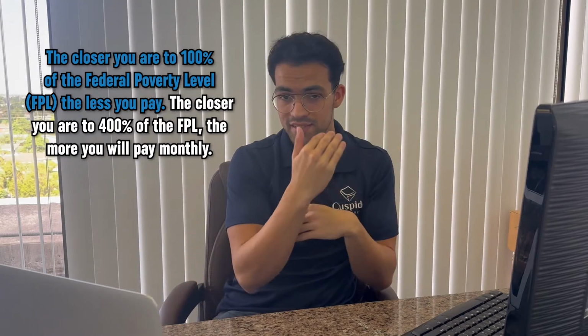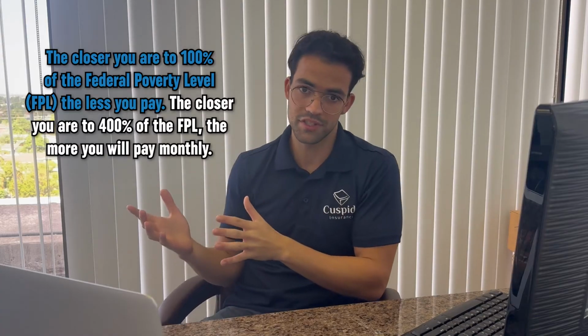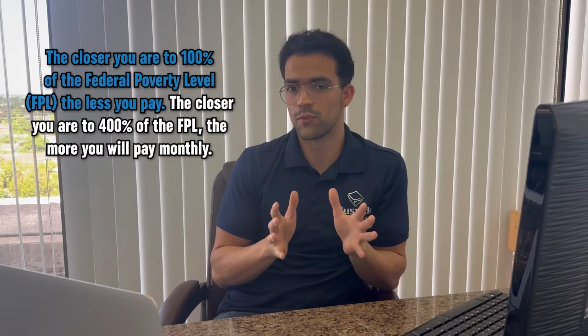And obviously at the end of the year, during tax season, you're either going to return some or you're going to actually get some back depending on your income. But we're going to talk about that in a little bit. Now, depending on how much income your household makes, it will tell you how much premium tax credit you're going to receive. The more you make, the less tax credit you're going to receive, and the less you make, the more tax credit you're going to receive. So that's the general rule that you should know.